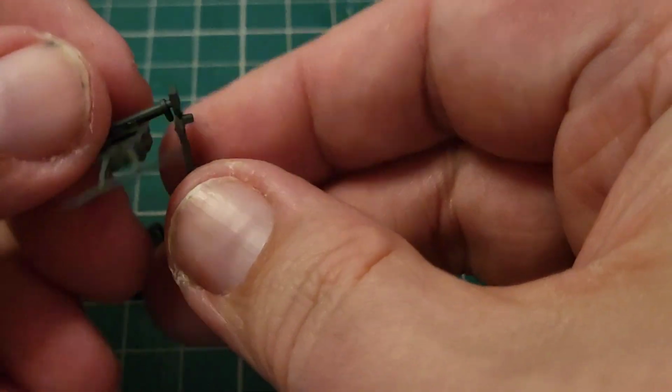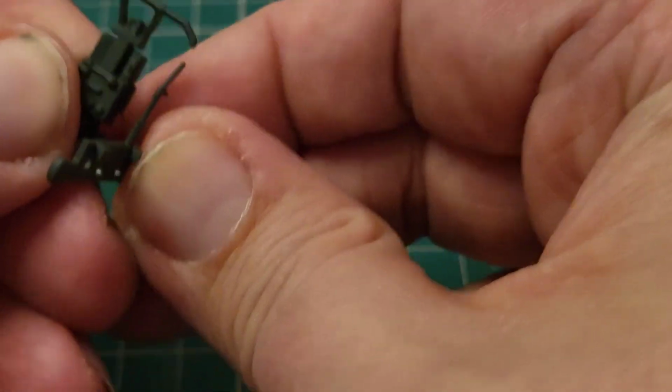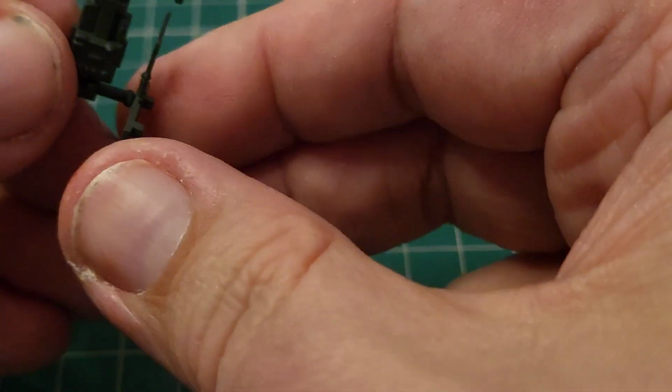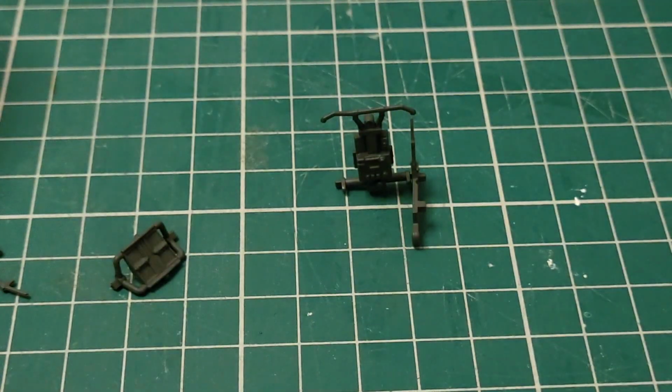There we go. That's our first part in. Nice and simple. Take your time, man. Take your time. This is so bloody small. Take your time. Can't stress that enough. Right, let's get the other side put in.